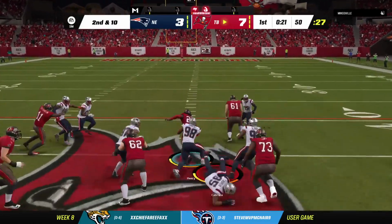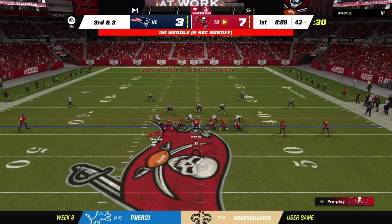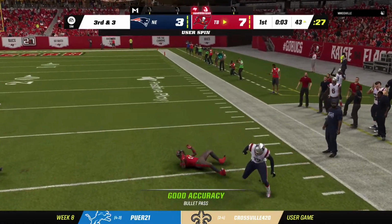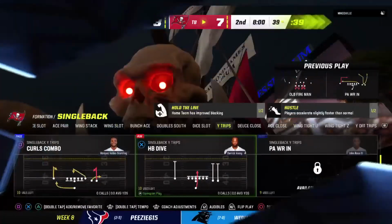On second down, here's Henry. And he's going to be brought down inside the 45 at the 43. A good chance this is 4-down territory if they're unable to convert. But right now looking at a 3rd and 3. Completes it to Austin. And he is going to have the Buccaneers first down, I do believe. Yes, he's got it by about a yard there.